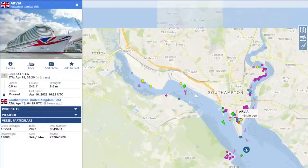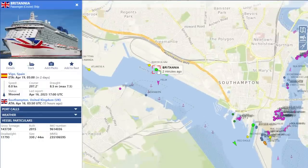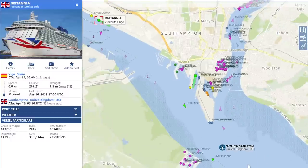And then at the other end of the dock, up this way, is Britannia. There we go. See, there's Britannia. And I would imagine that she'll head forward up to the STC5, the container terminal here. She'll do a little spinsy-rounsy, a little pirouette, and then come on out. And by that time, Arvia will be down here, somewhere in Southampton Water. So we should have a good show for this evening.